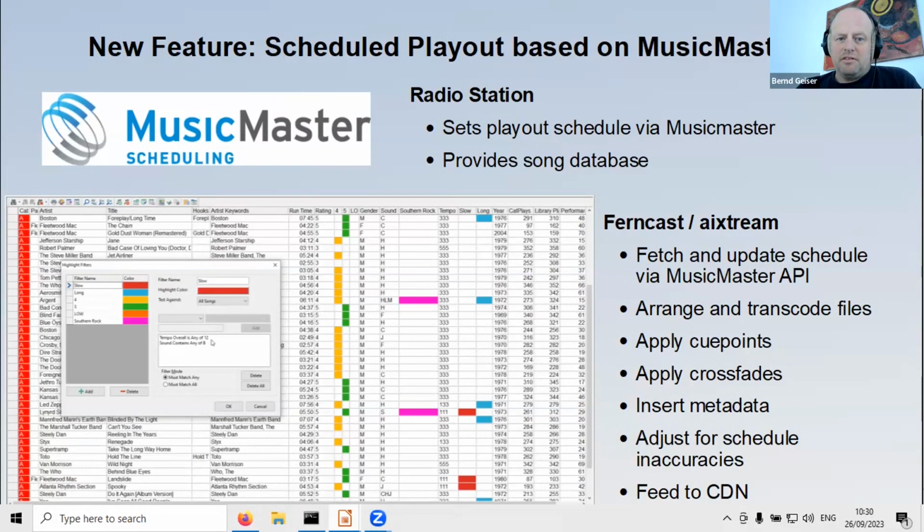Music Master is a scheduling software. You see a screenshot here. It's running on Windows, and the radio station editor or operator just sets a playout schedule for the music or contributions, and that is based on a song database, which of course needs to be provided. And that's in that case virtually all that the radio station has to do. So the effort gets less on that side and a little bit more is on our side.